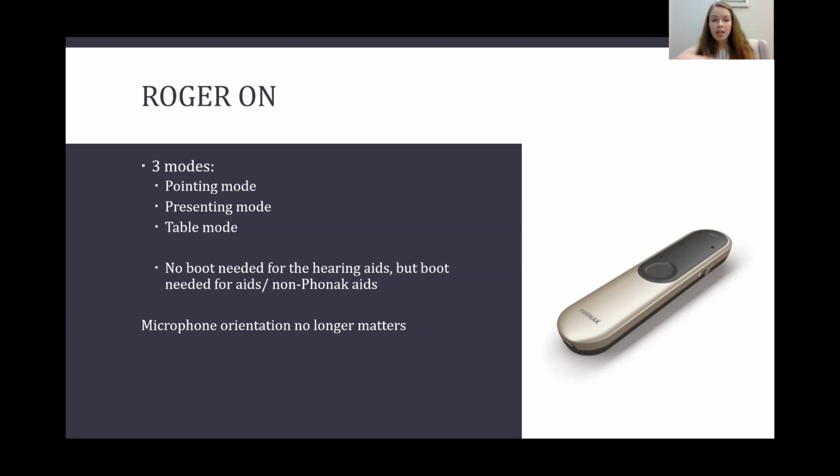Again, there's no boot needed to use the Roger, and the microphone orientation no longer matters. So if you have a presenter who's a rookie with Roger devices and they accidentally put it upside down, doesn't matter. The child will still be able to hear the teacher no matter what, because it has multiple microphones now.